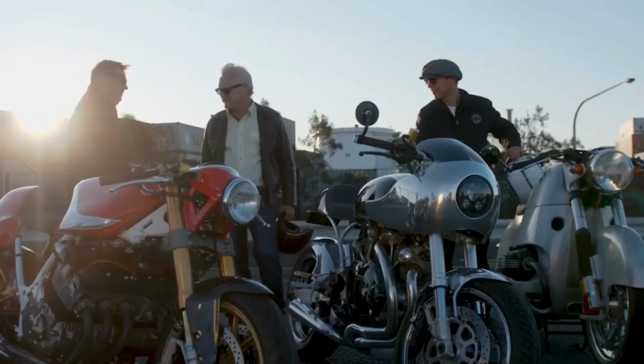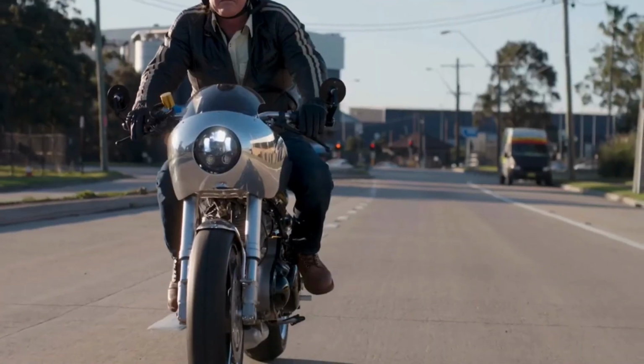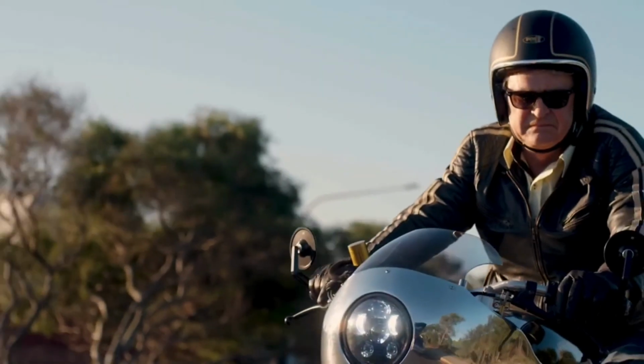One thing I'm really looking forward to doing is getting on some of our Aussie roads with tight bends and hairpins and long sweepers and things to see what it can do. The thrill of going up the gears in a Vincent, it's just awesome.